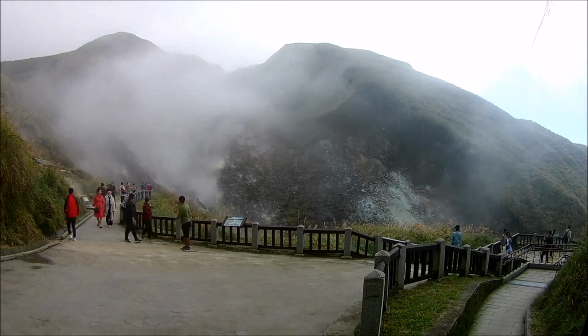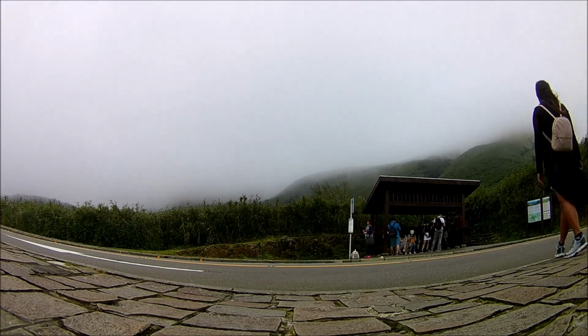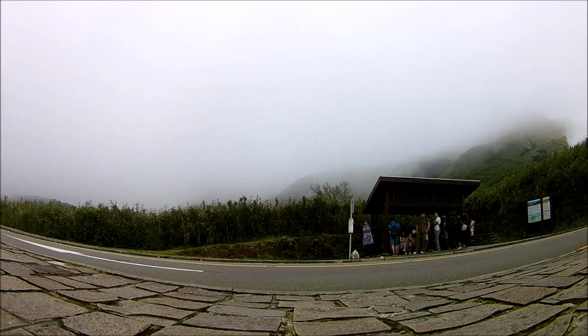There are quite a few scenic spots in the park, and visiting them all in a day would take a lot of effort. If you go by car or scooter, getting to each of the viewpoints is far more convenient.